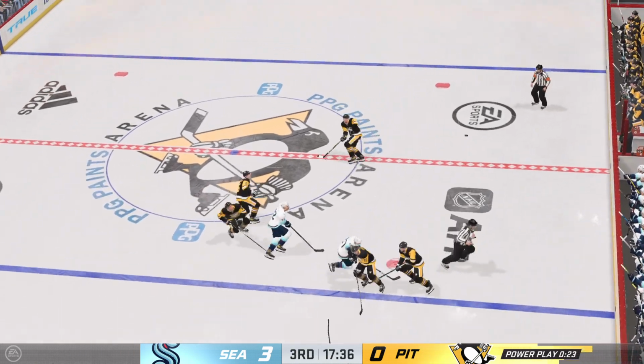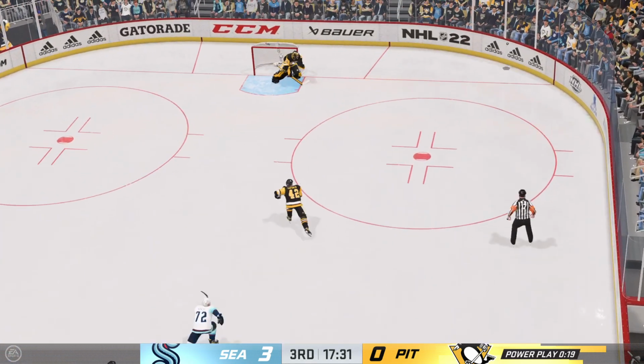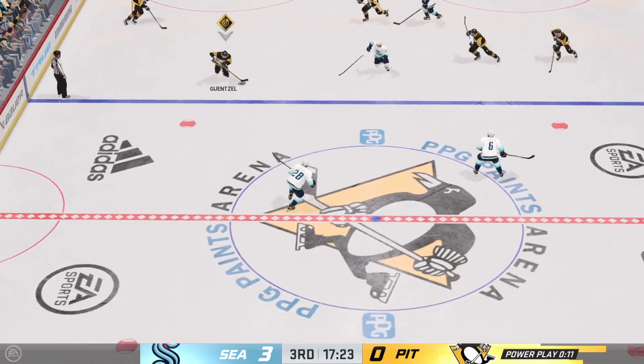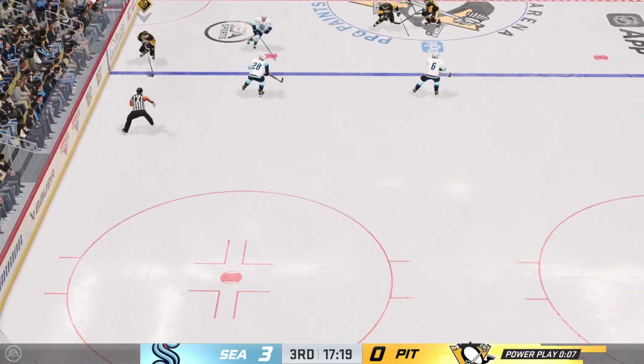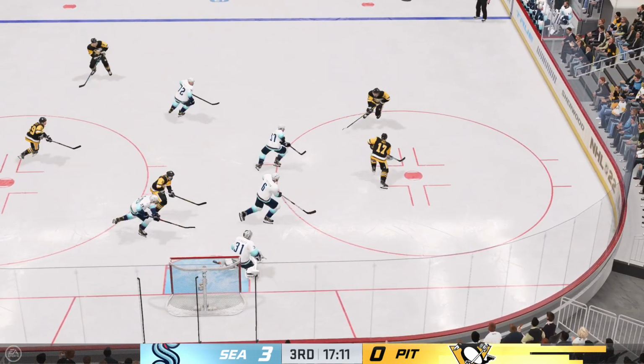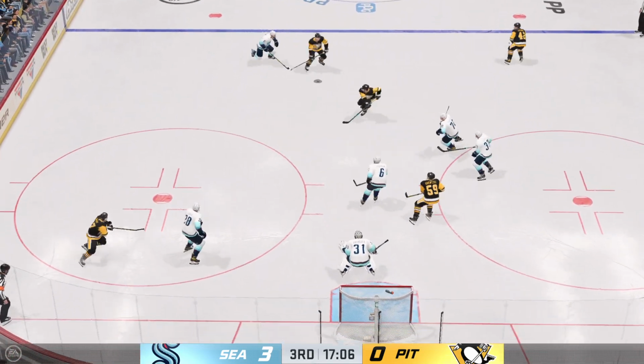Puck is dropped, play resumes. And manages to clear the zone. Last call here on this man advantage. Yeah, the power play's got to get the puck up the ice with a little bit of urgency. And tries to make a diagonal pass to Kapanen. And the power play comes up empty.